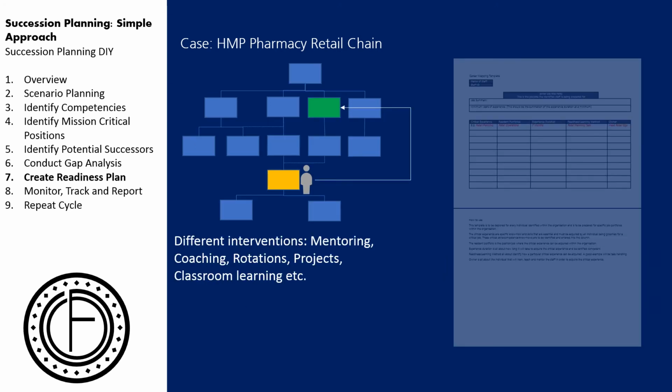All right, so at the moment we have identified the gaps. The big question here is, how do we close those gaps? How do we ensure that these gaps are closed within record time? That is what the readiness plan, the action plan, entails. You have an individual who is currently on a particular job, but has been identified for another job which is much higher, and from the gap analysis it shows that there are deficits, areas that require improvement. So what interventions are we likely to introduce that would ensure that this person closes the gap in the fastest time?